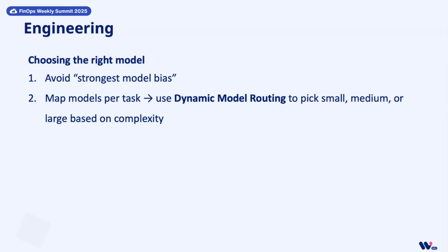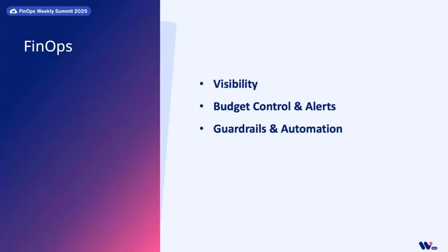Apply some kind of model routing. Just don't use the default, one strong model for everything. FinOps. As you can see, FinOps aspects are relatively known. We're talking about visibility, budget control and alerts, guardrails, and automation.